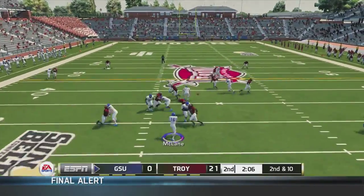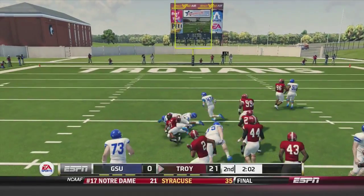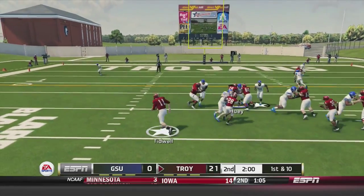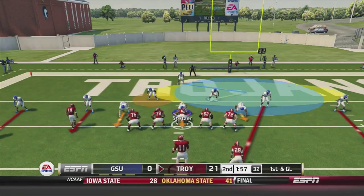Next offensive possession for Georgia State. Ben McLean's in the game. It's 2nd and 10. His 2nd pass of the day is intercepted by Beverly, and Beverly's going to return this one all the way down to about the 21-yard line. Troy takes over with just over 2 minutes to go, up 21-0, and Tidwell takes the read option up the middle. First down, stiff arms defender to the ground and inside the 5.